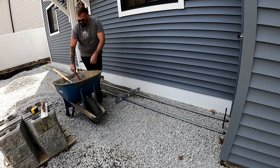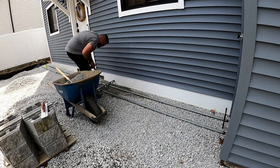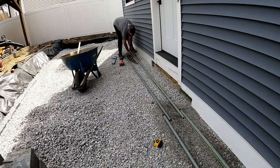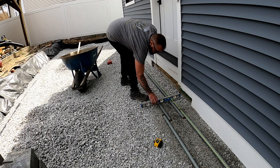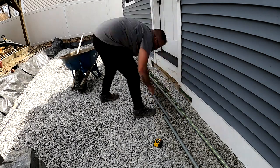If you just lay the blocks on 3/4, going from one block to another, it just ends up taking a lot of time. So setting up your screed pipes and leveling your area off with the smaller crushed stone is really helpful and gets the job done a little bit quicker.